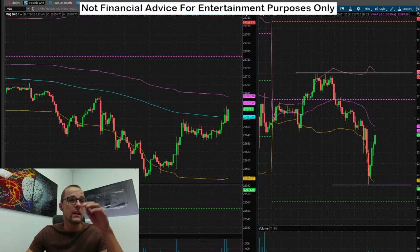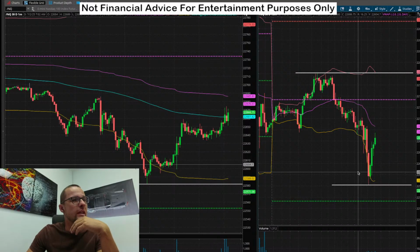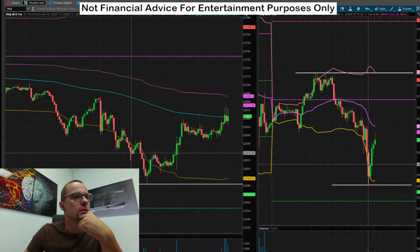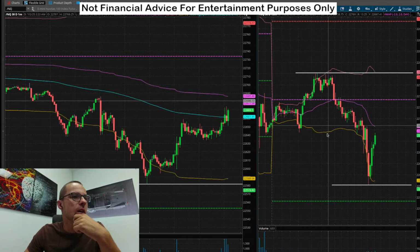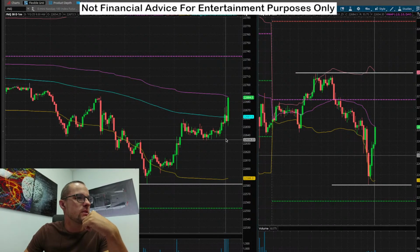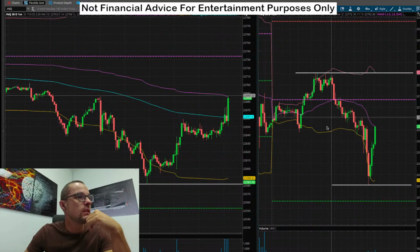That's for my kind of not long-term accounts, but it's a strategy that doesn't happen too often. So if we do hit one of these levels, I'll be switching to those accounts. Right now I'm on my scalping accounts, so I'm gonna just try to take some scalps and see what happens.